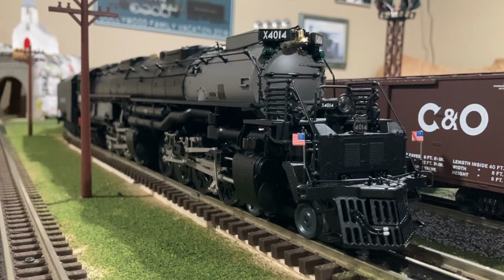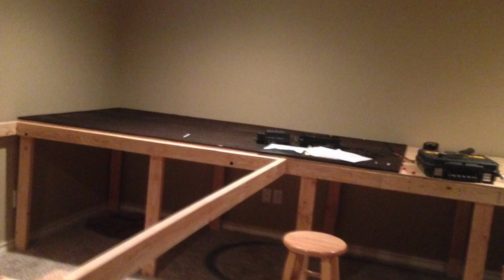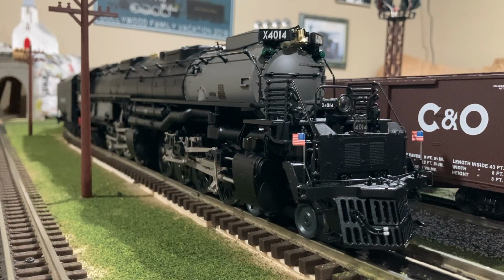Construction of the layout began around mid to late 2018, with both my dad and I starting off with dividing the layout into two different sections. The first section, being the smaller of the two, is called the mountain section. The mountain section measures about 15 feet long by 4 feet wide. Not the largest, but still long enough to hold everything that you're going to see later on in this video.